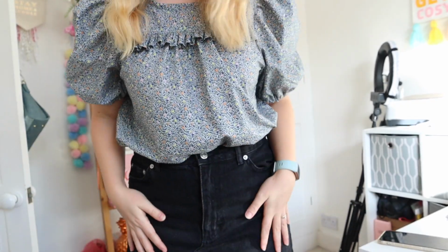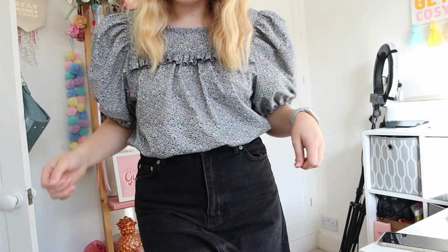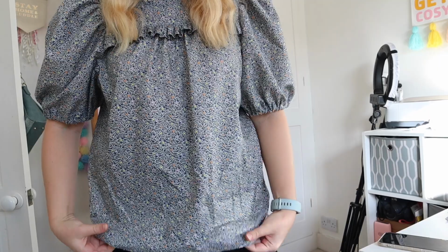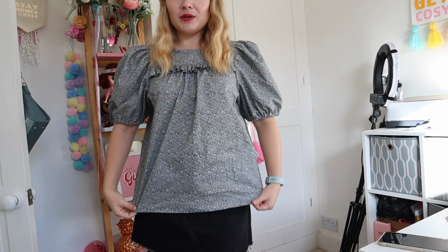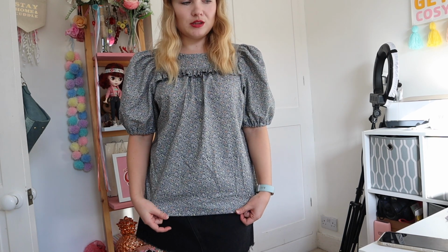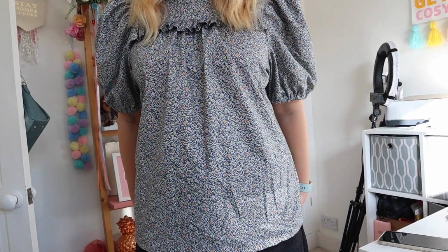Anyway, yay! Finished my top. I'm really pleased with it. I think it's super cute. It's kind of puffy, you know, you could wear it loose. I take it down so you can see what it looks like. I've left it a nice length so that I could just tuck it in if I've got high-waisted jeans on. But it is a nice length. I didn't actually do a 2-inch hem, which the pattern suggests. I did 1 inch, but I quite like the fact it's 1 inch. I think it's a nice length on my hips.